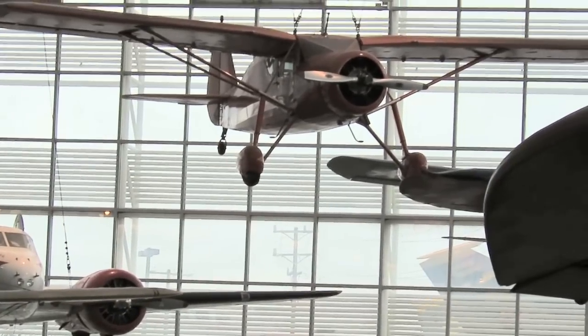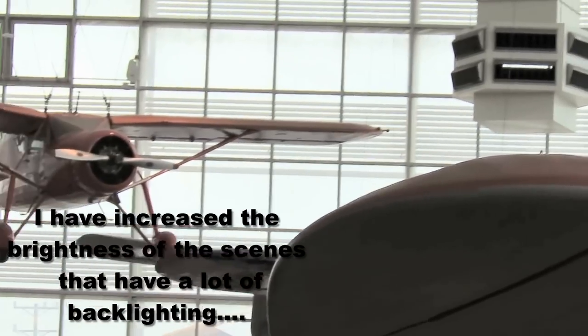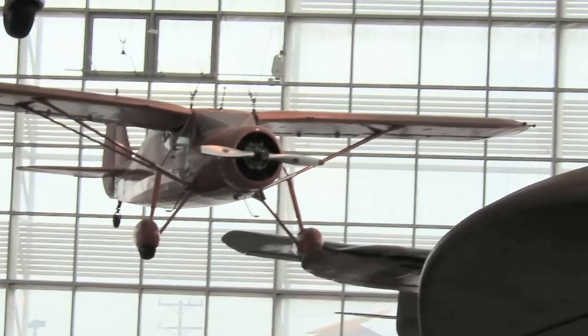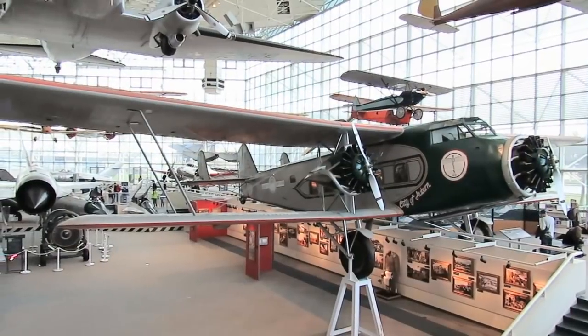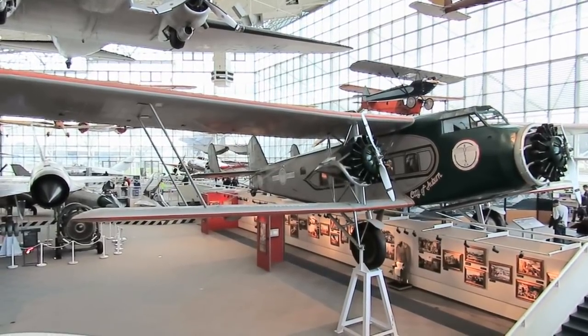Grasshopper. It's a little hard to get pictures of the ones hanging up high because with all the glass everything is backlit and I don't have any good way of illuminating those from the front. This is the Boeing model 80A-1.